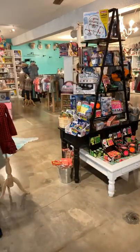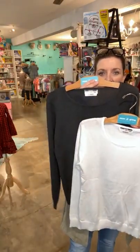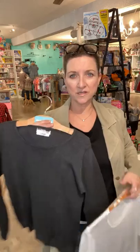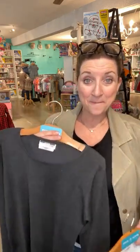The sweater, okay. If you are looking for a layering piece that is super comfortable and easy to take care of, this thin knit is amazing. It is so soft, small, medium, large, $30. I'm wearing the black. It also comes in cream, and it comes in charcoal. So the charcoal is super close to the black, as you can see, but it's $30.